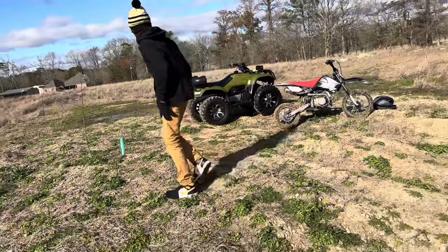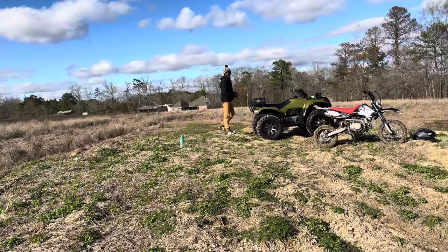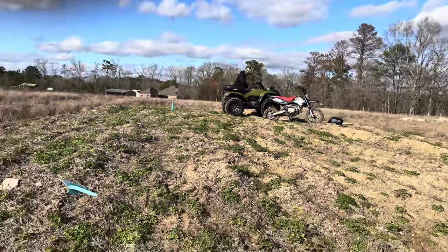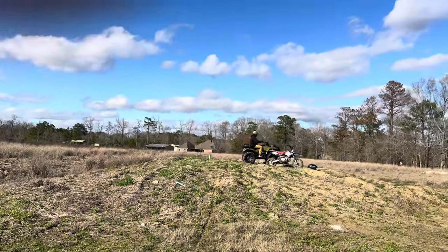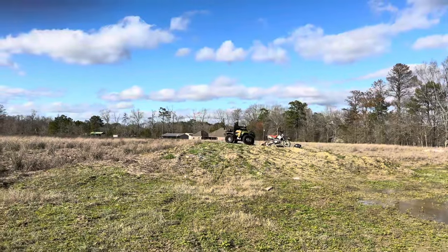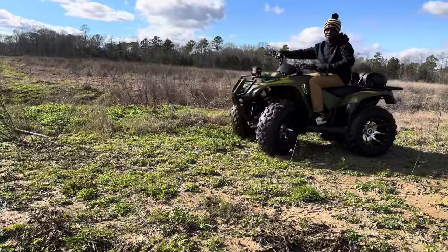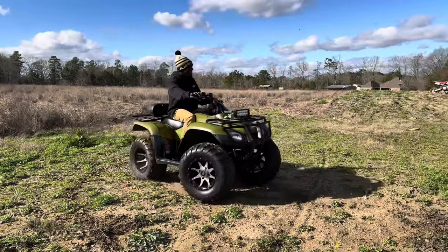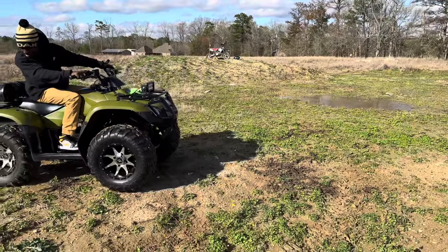Why is that going to 0.5? Why are they going to 0.5? I'm back up. Bro, the tires are not slipping. I can't do that anymore. Over there in that water, it will. I'm good, okay. Right here, no, hit it right here.